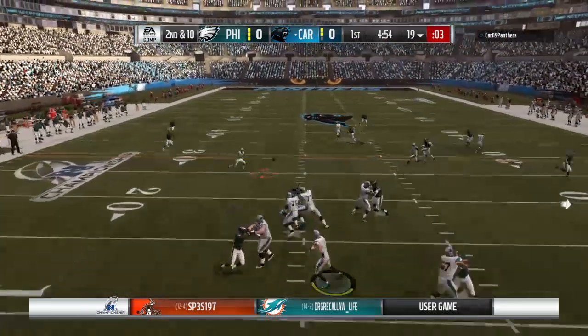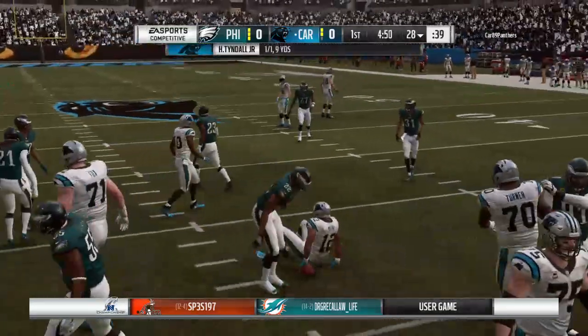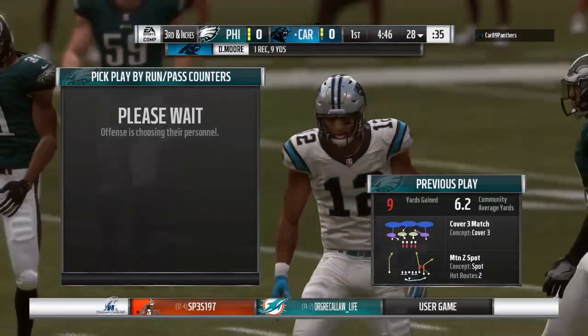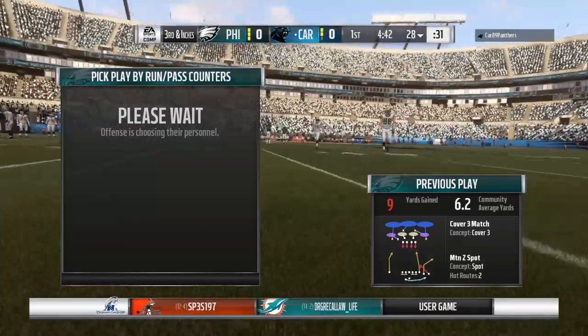This time he'll look to throw. And he will find the open man. It's DJ Moore. And this one will go to the 28-yard line. And they'll get 9 there as that sets him up better for 3rd down. Fired that one in there, able to make connection on a nice in route.